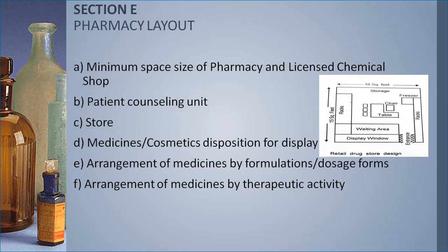And the last one is the pharmacy layout. How is a pharmacy structured and designed? Okay, so we look at the minimum space, what the pharmacy should have, the area for cosmetics, for patient counseling, how medicines are arranged. All right, so when you go through all these things, at the end of the day, then we say that you have gone through model one.